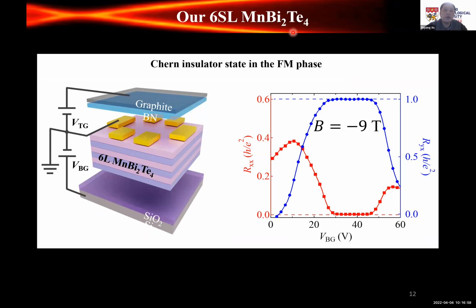So the first thing that we want to do is reproduce what Professor Yuanbo Zhang and Yayu Wang have observed. That is, if we apply a large field and try to force all the spins to be ferromagnetically aligned, then it is expected to be a quantum anomalous Hall insulator, or Chern insulator more precisely, with a quantized Hall conductance. And it has been observed by those groups. So we did the same experiment. This is at -9 Tesla. We see that the Hall conductance is very nicely quantized, and the longitudinal resistance goes to 0. So this is a clear signature of the Chern insulator state.